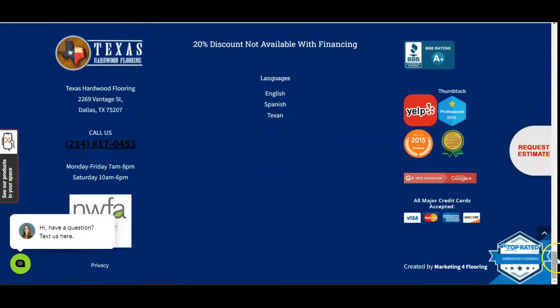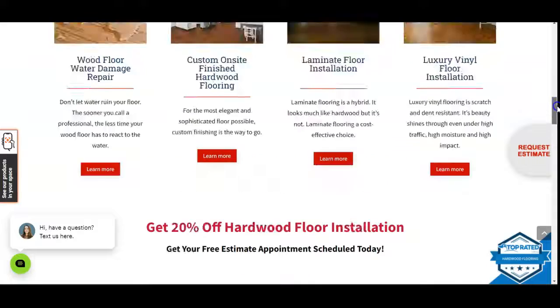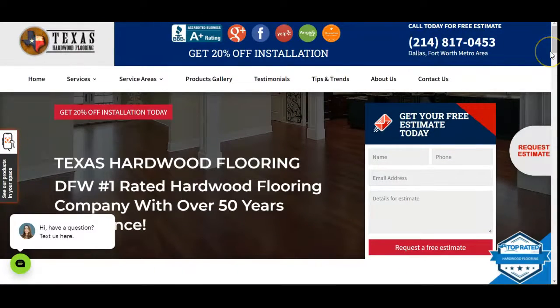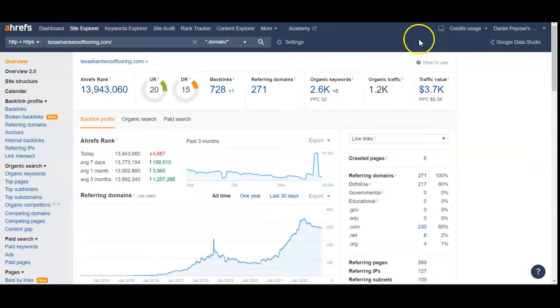As you can see, they don't have a lot of content either. They don't hit the 1,500 to 2,000 words that Google truly is looking for. But let's see what they're doing well behind the scenes so they can rank first for Dallas. As you can see, they're closer to that golden ratio. They have 20 for their strength rating and 15 for their trust rating. So the one-to-one ratio isn't there, but it's still pretty close.